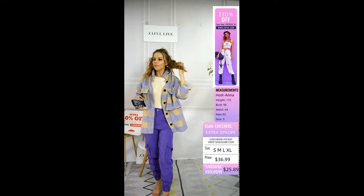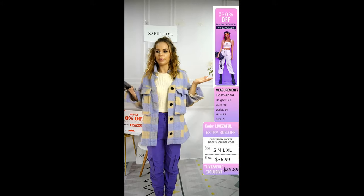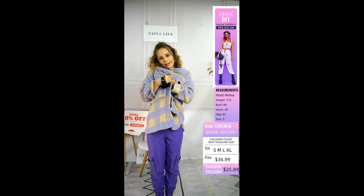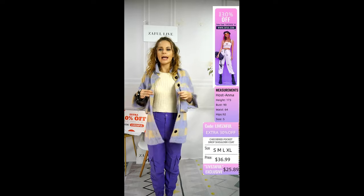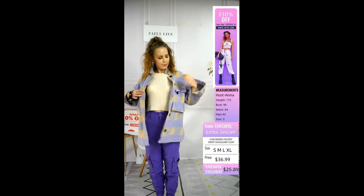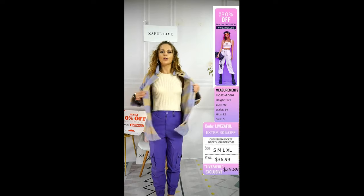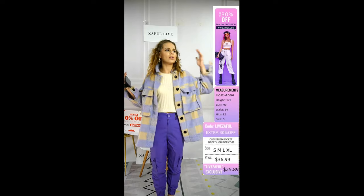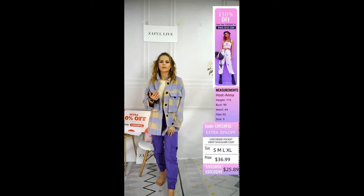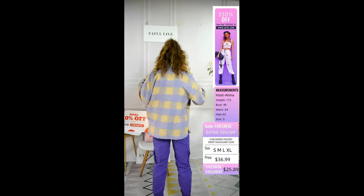Okay, we have different colors. On the website it will be purple, but I think it's lilac. Yes, it comes in purple, red and black. I have size S, I think, so it's a little bit oversized, so it's very cool. You can match it with so many things, with t-shirts, even with tops and blouses, it looks very cool. It's very convenient, and you can see how it looks in the back.